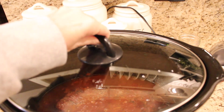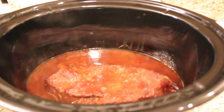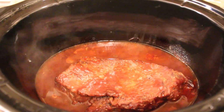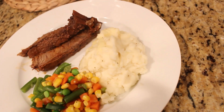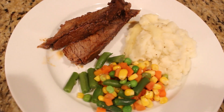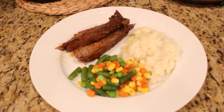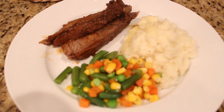So here's a quick peek at our barbecue beef before I plate it up. I made some mashed potatoes, and we're gonna have mixed vegetables tonight. I so love having a stack of these crock-pot freezer meals in my freezer for days just like this one. I'm gonna be doing another video coming up with some holiday crock-pot meals, so be sure to look out for that one.